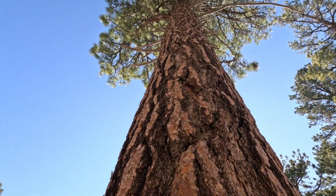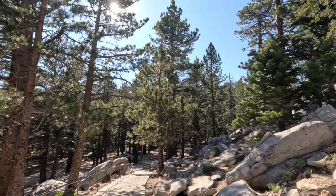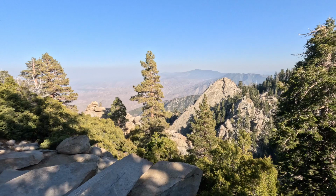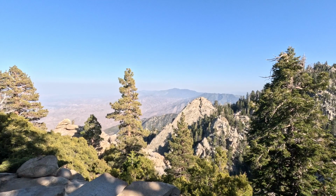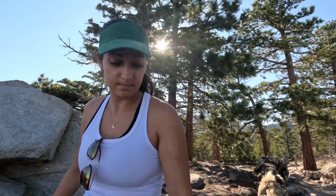We went from 117 degrees Fahrenheit to 70, and we can't even tell that this is the desert. Feels great. Somewhere at 9,000 feet. This is our view. Guys, this is the California desert. Insane. This is insane.